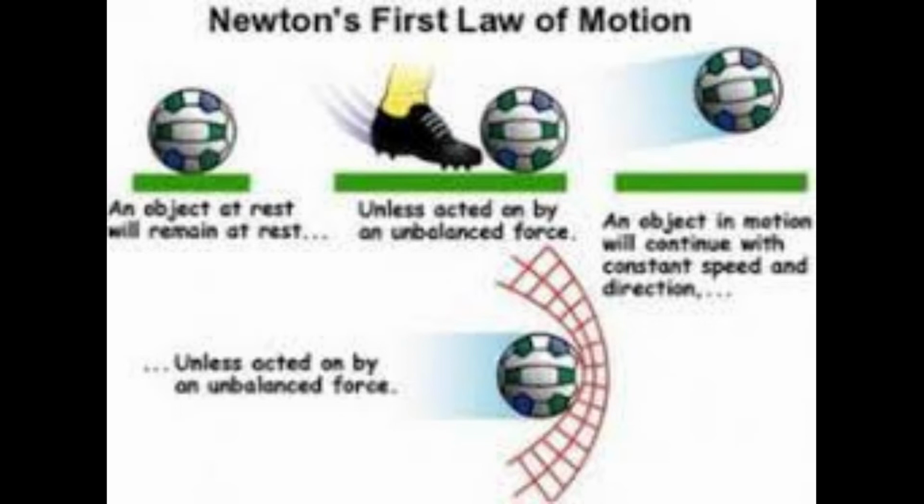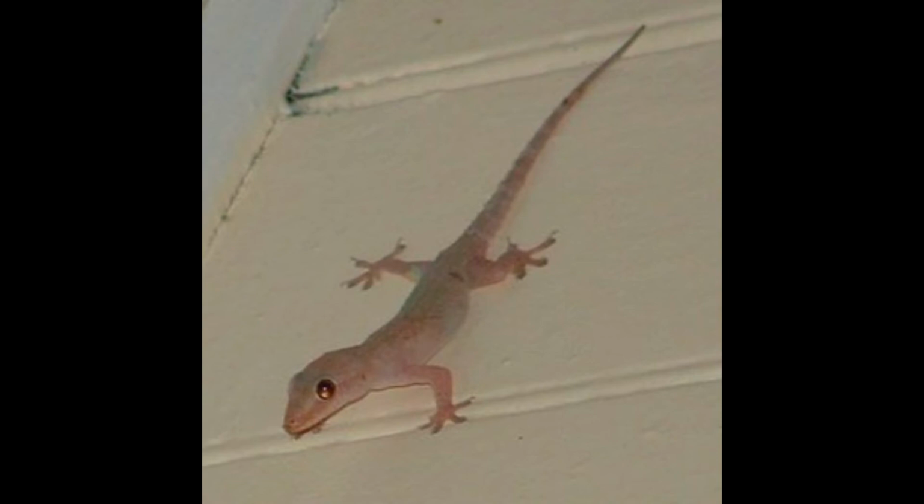They tried the first method, that maybe the gecko has suction pads on its feet. The scientists thought this might be the explanation. So they put a gecko in a tank and sucked all the air out of it. Strangely enough, the gecko still managed to walk on the ceiling. So that has failed. So the feet don't have a suction pad.